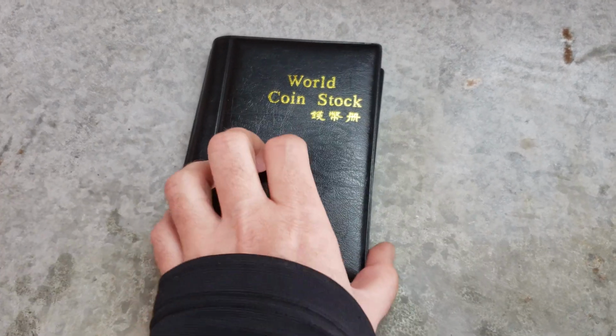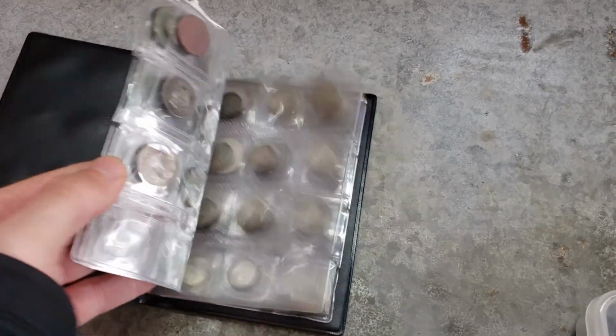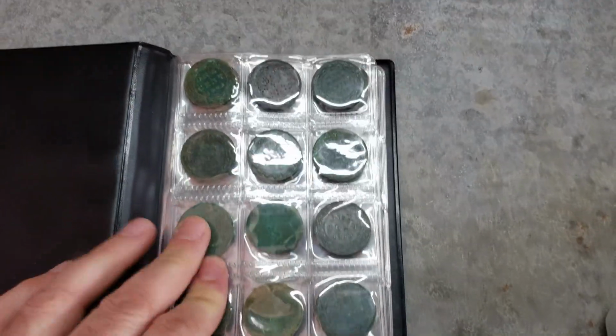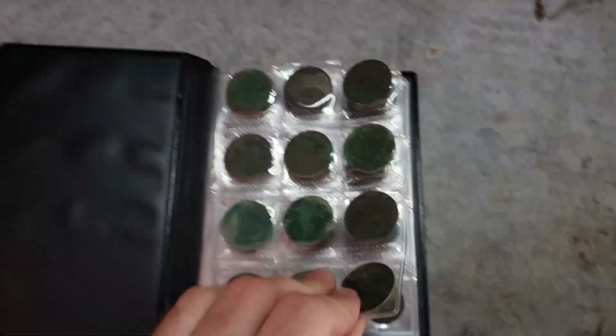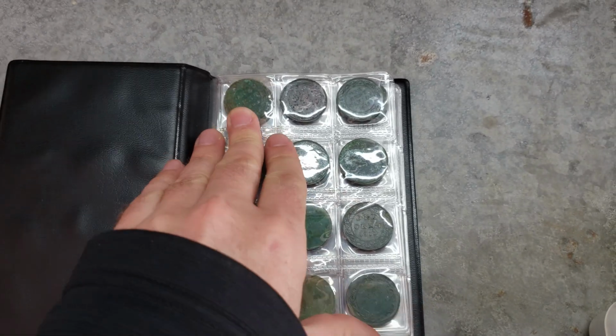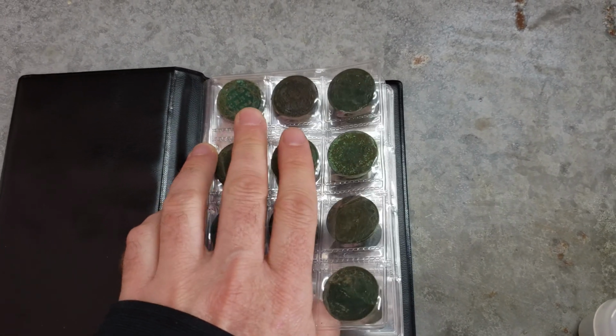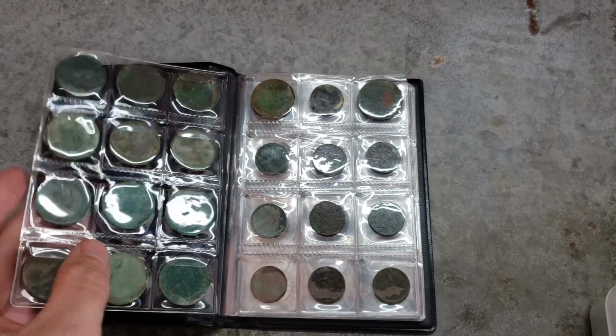Everything in this book has been metal detected. Every coin in here. I've got large cents. Most of these are Canadian. Obviously, I live in Canada. So, these were made from like 1885 to 1920, I think, the Canada large cents.